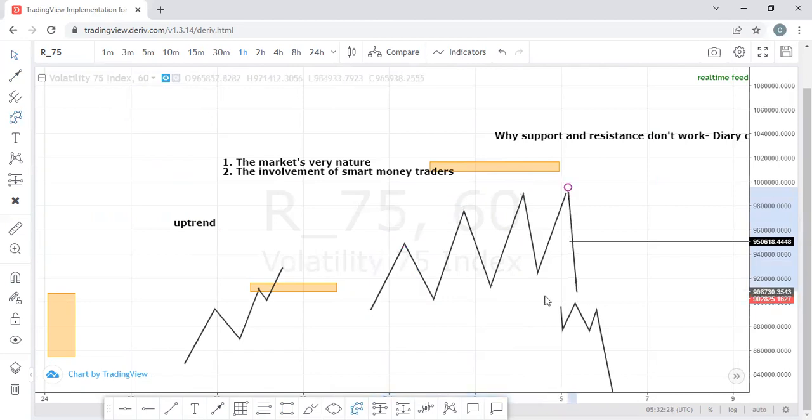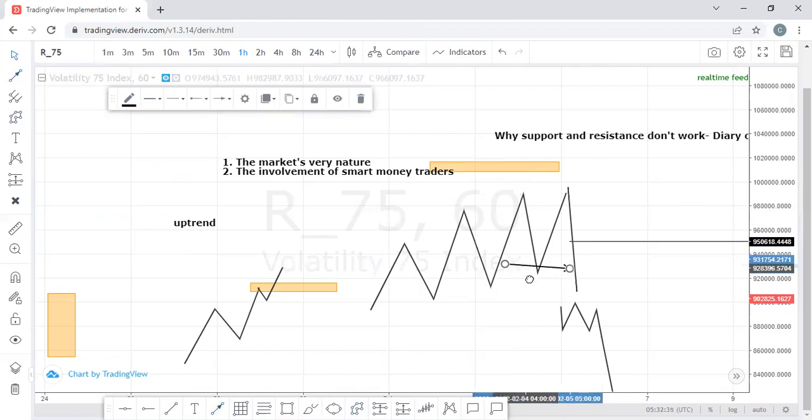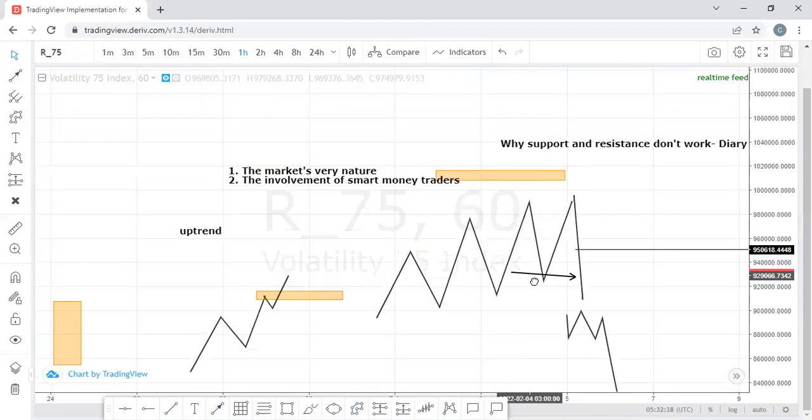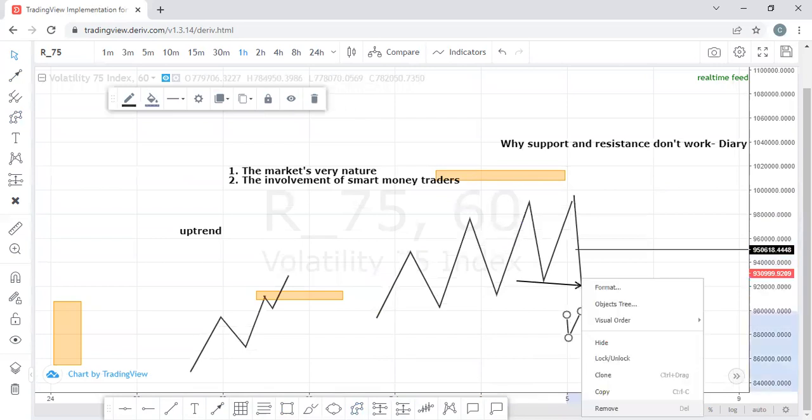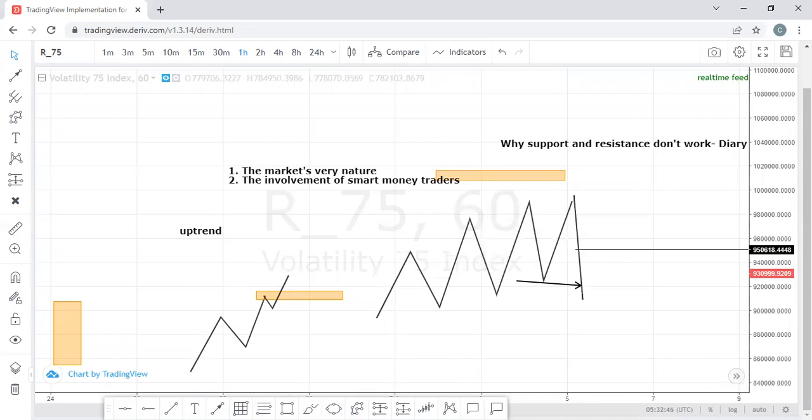If you have not watched my video on market structure, please go and watch it. I cannot start explaining all this over again. So look at this. We have a break of structure now. What happens when the market is able to take out the previous higher low? Yes, the previous higher low. That's a break of structure on the bullish market. So now we have a BOS.